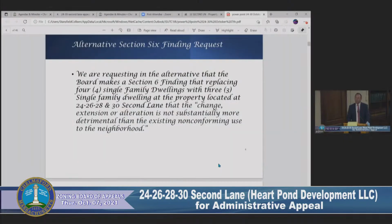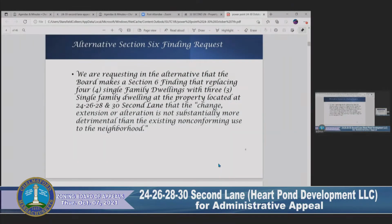There's a secondary question that even if the board concludes there's a substantial extension of the use, going from 4 to 3 is still a substantial extension somehow. The second question is, is that extension of use substantially more detrimental to the neighborhood? If it's not substantially more detrimental to the neighborhood, the board can make what's called a Section 6 finding and can allow the project, even if it is a substantial extension of the use.